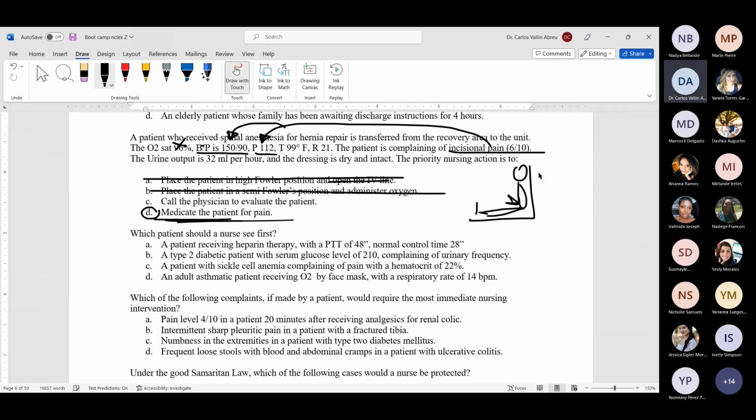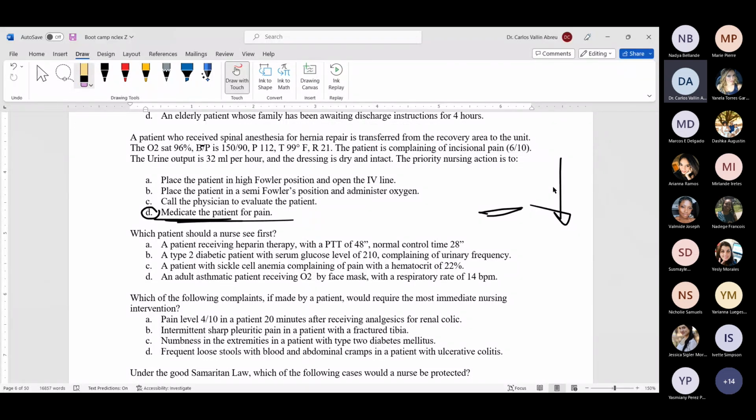You see how when the pain subsides, the heart rate and the blood pressure go back to normal. The rest is everything normal. So you have all the clues here to know that what you need to do is to administer pain medication. There is no other deviation from normal except the pain and the activation of the sympathetic nervous system producing increased heart rate and increased systolic blood pressure, which is expected in a person with pain.